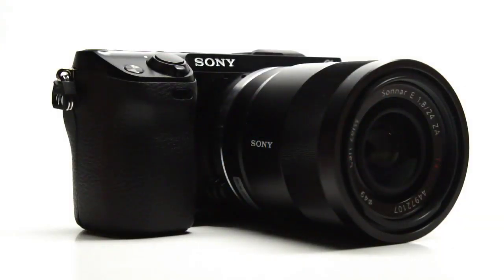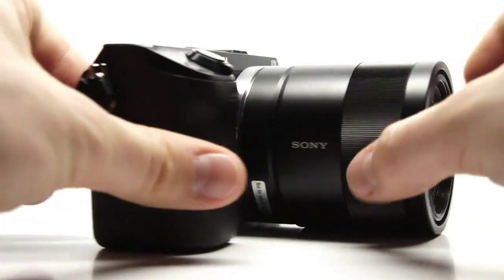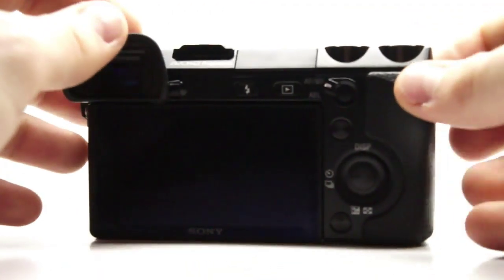Hey there, it's Zach from Engadget, and what we have here is the Sony NEX-7. Now this is Sony's new flagship mirrorless camera.